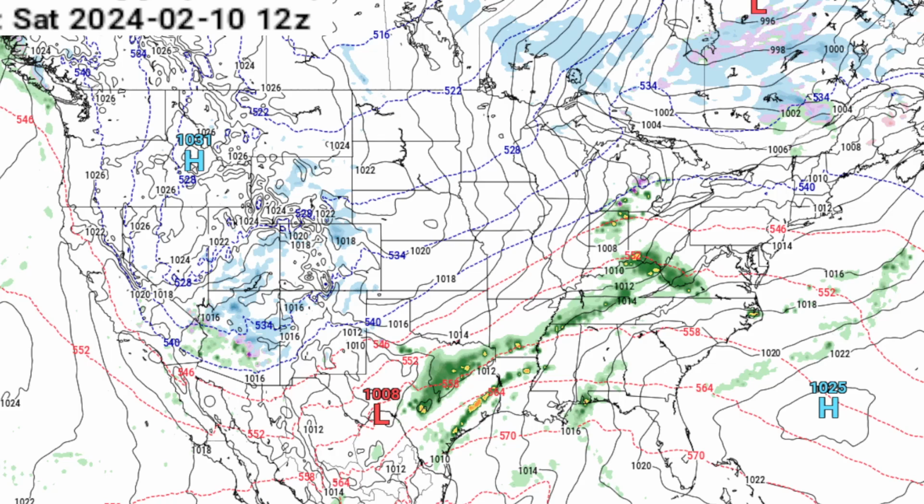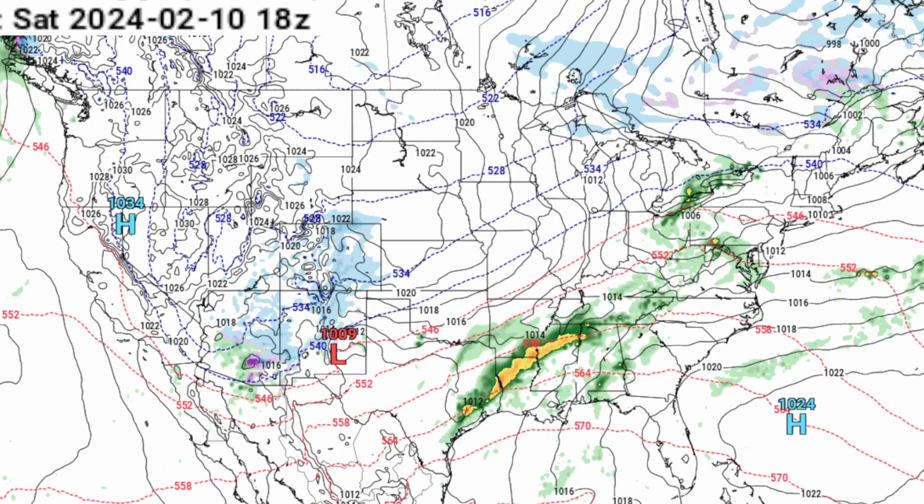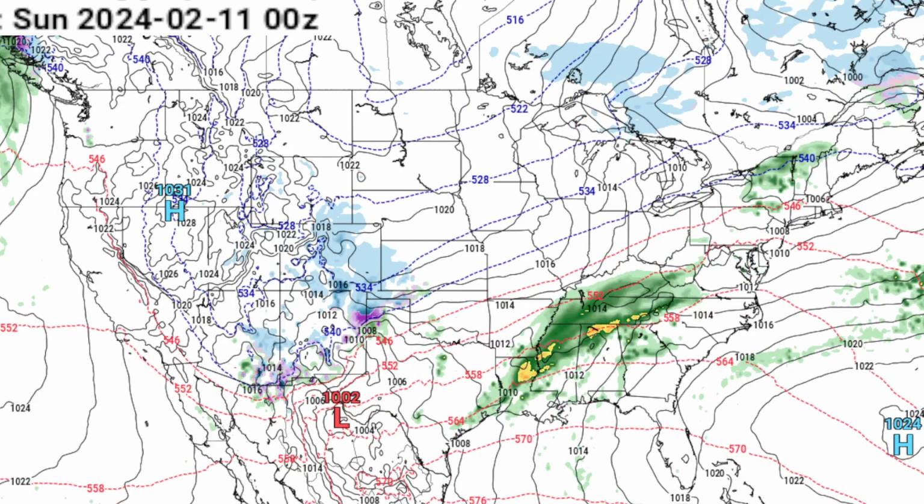And then we see things begin to progress as we head into the weekend, as this next little piece of energy back out here near the Four Corners, out through Colorado and New Mexico, is going to kick out into the plains. We're already seeing, as those other little systems went by, we're tapping some of this cold air starting to come on by as we start to beat back that mild air that's been stuck across a big chunk of the country for a little while.